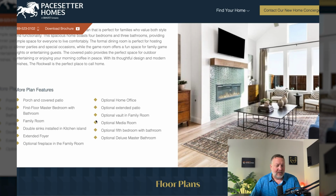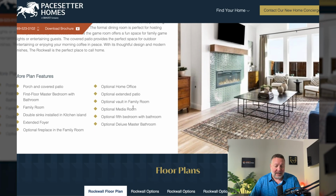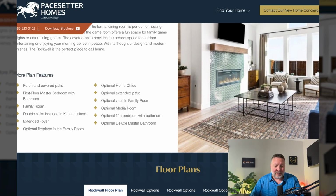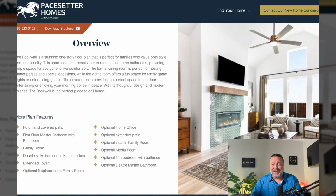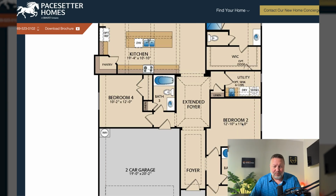So here's what it comes with. I'm going to just be straight with you, right? It does not come with a fireplace, does not come with a home office, does not come with extended patio, does not come with a vault in the family room like that, does not come with a media room, does not come with a 5th bedroom, but you can add it with a bathroom, and optional deluxe master bathroom. So those are all extras that you're going to have to tag onto it, okay? So let's just be real in the numbers here.